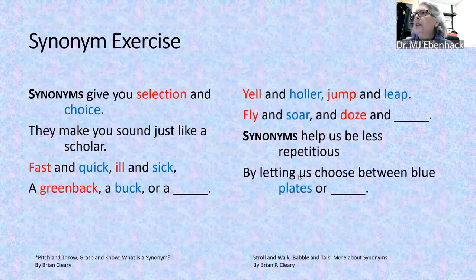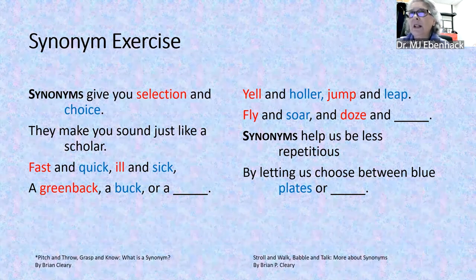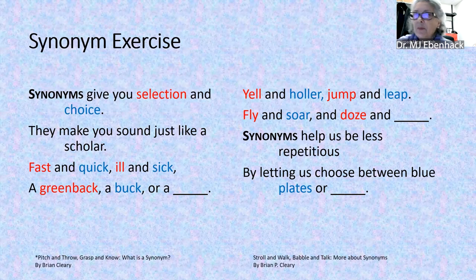So I want to do a little exercise here. I was hoping to have the moderator help, but since we don't, I'm just going to ask you to shout out what you think the missing word is. This is part of the book by Brian Cleary called Pitch and Throw, Grasp and Know: What Is a Synonym? And you know from the other books I've quoted in previous sessions that all of his books are in rhyme. So keep that in mind, and that'll help you figure out the missing word. We're looking for words that basically mean the same.